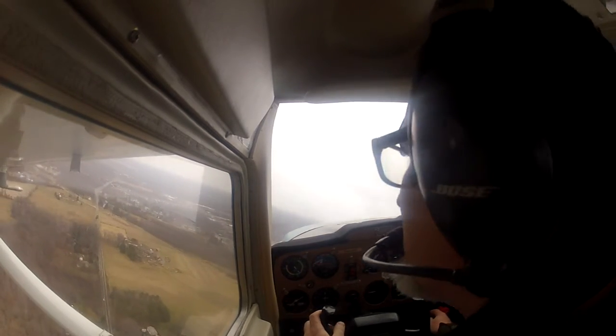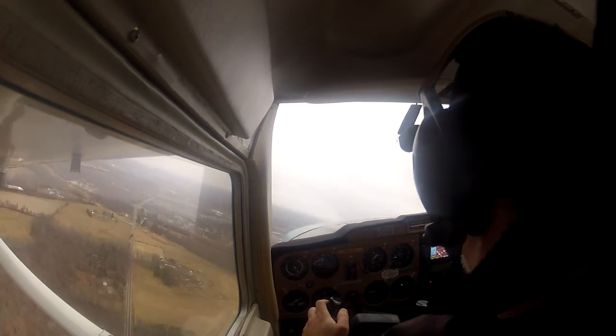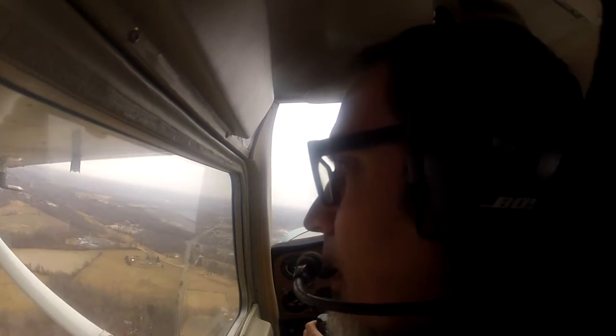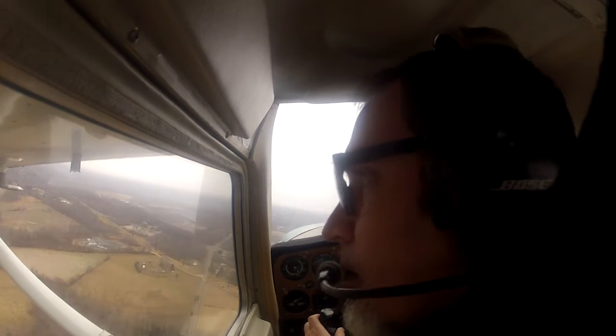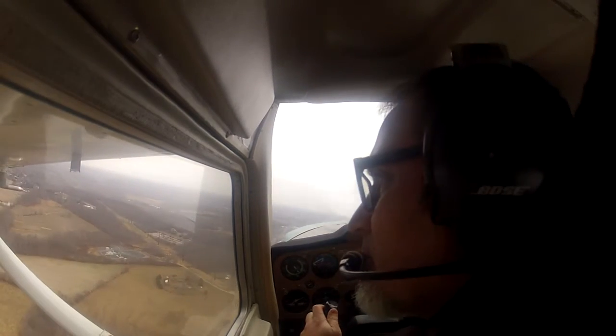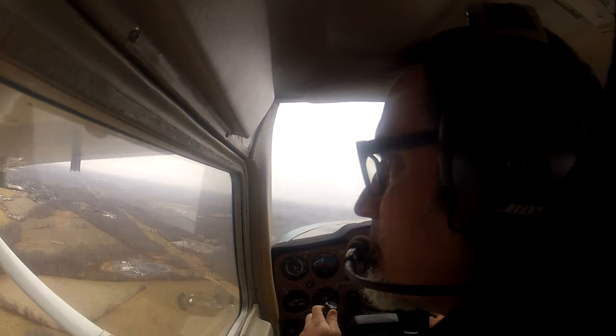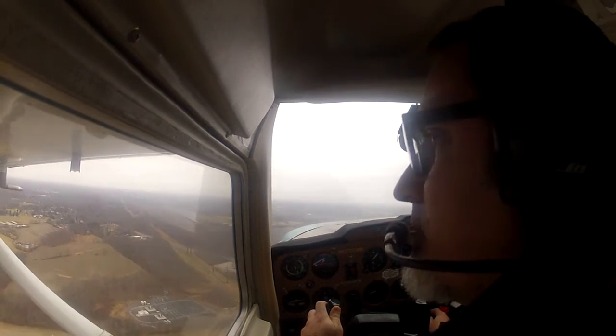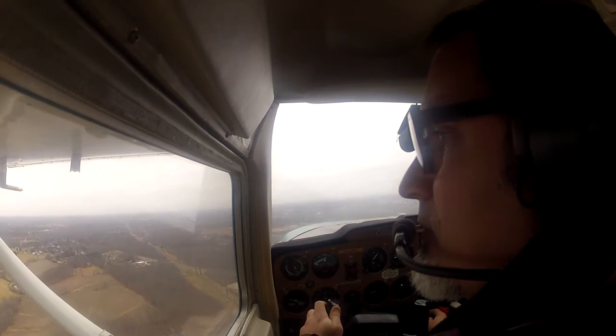All right, landing checks. Okay, tell them we're left downwind. False traffic, Cessna 753 is left downwind, runway 22, false. Okay. Now, we know where we are. Your brain should be thinking only one thing, land the plane. So get in your landing mode.